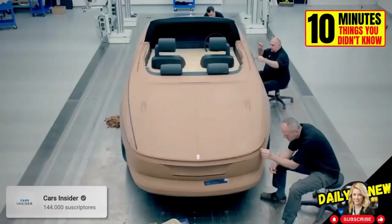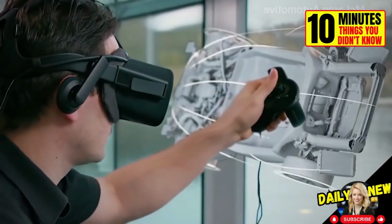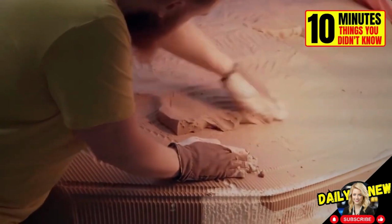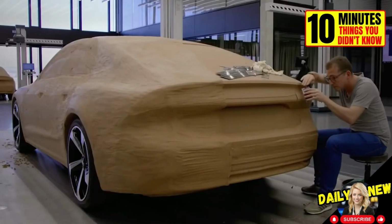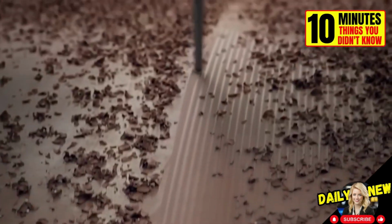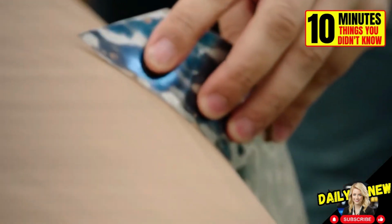Every car you've seen in your life started as a clay model, no matter how much technology and computer graphics have advanced. Automotive brands build clay models of their cars to see how they would look in real life. They use a wooden frame and foam where they mold and sculpt the car shape with clay. These models can cost hundreds of thousands of dollars.